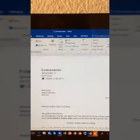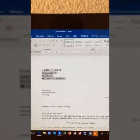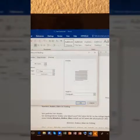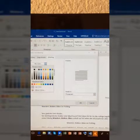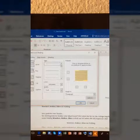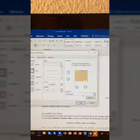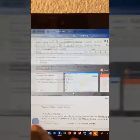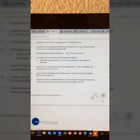We mark it and we go to tab home and we go to the symbol borders and shading. Borders and shading. They didn't specify the color, so I'm going to choose the yellow one. And then I go back to borders and we put a box, and it is only the paragraph, this paragraph. So we put an OK, and this is what they want. Next question.